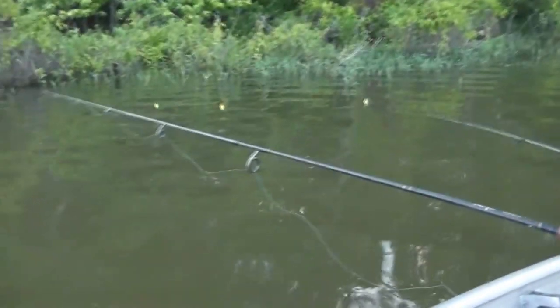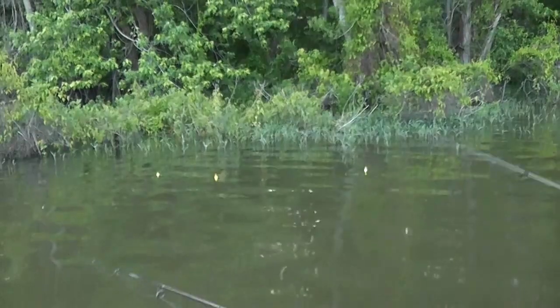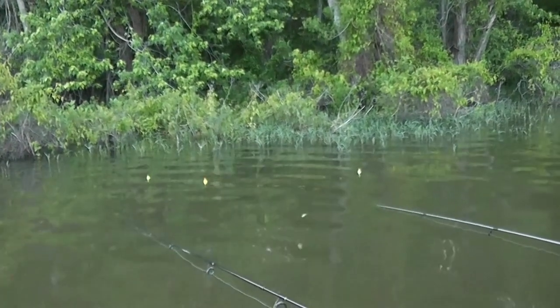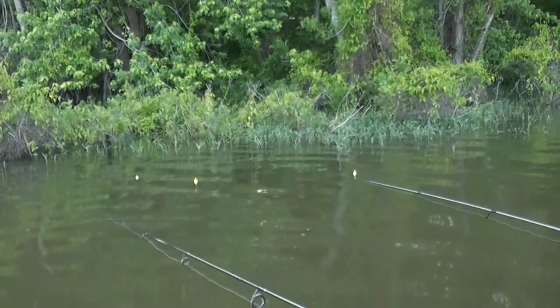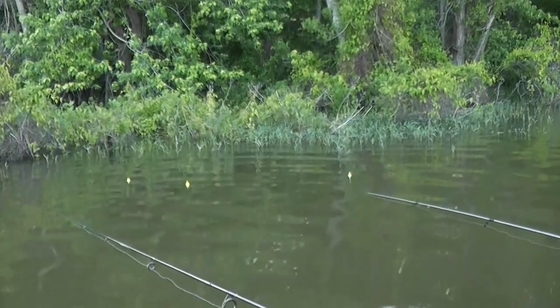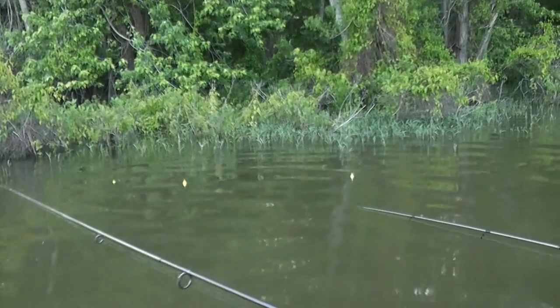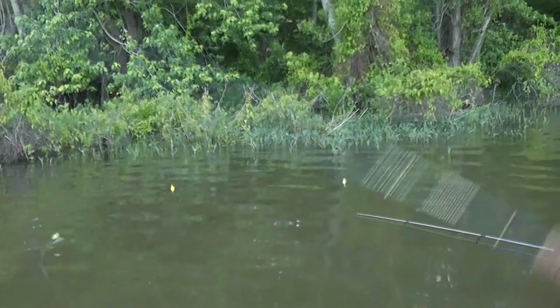Right there is where we're fishing, right in front of the boat there. Do a little wiggle. A wiggle. Just a tiny wiggle. And that's how you get them. I think there's something on there. Something pecking on it. They just never learn their lesson, do they?